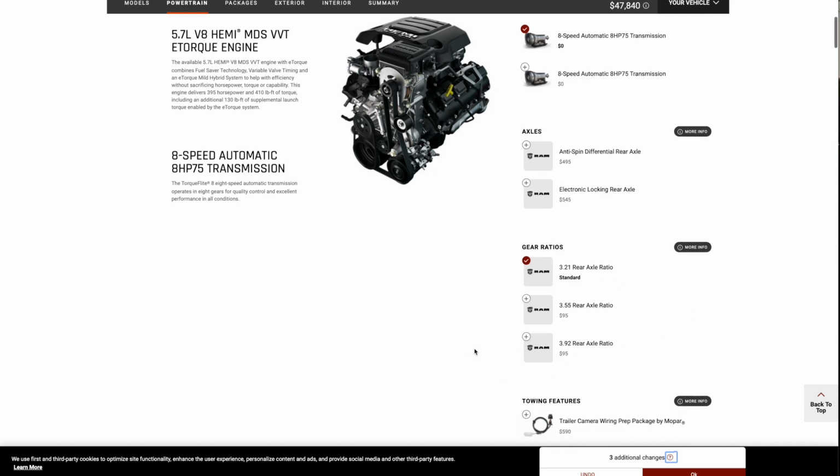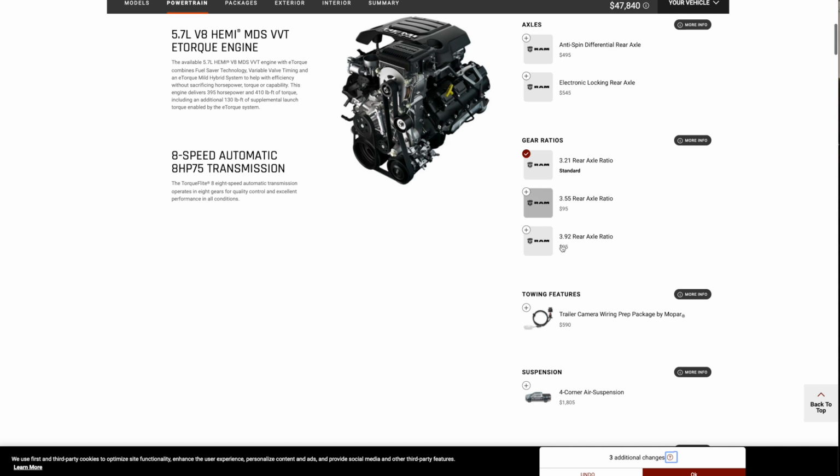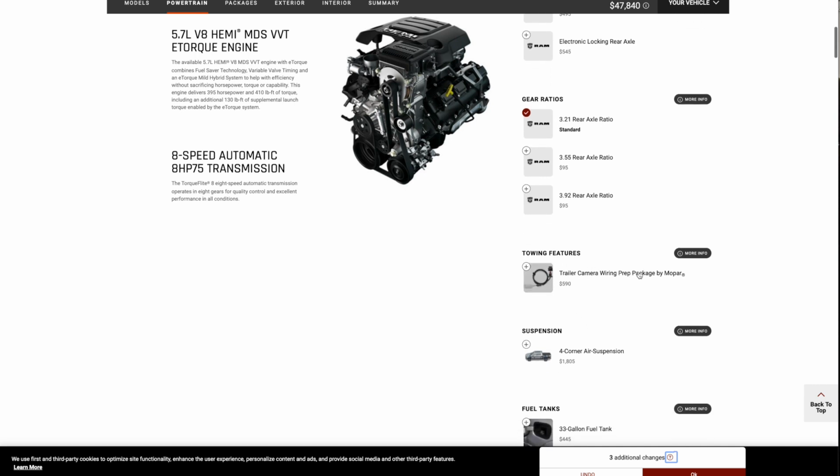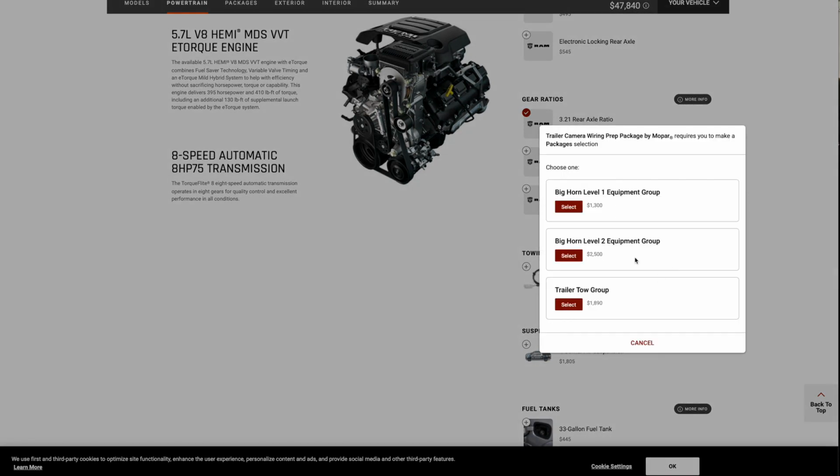I don't do any off-roading. Gear ratio, again, I don't do anything off-roading, so we're going to leave that alone. I do want the trailer camera wiring prep package, because I do tow a boat. So we're going to turn that on. And it pops up here that if you choose that package, you got to choose a bigger package.